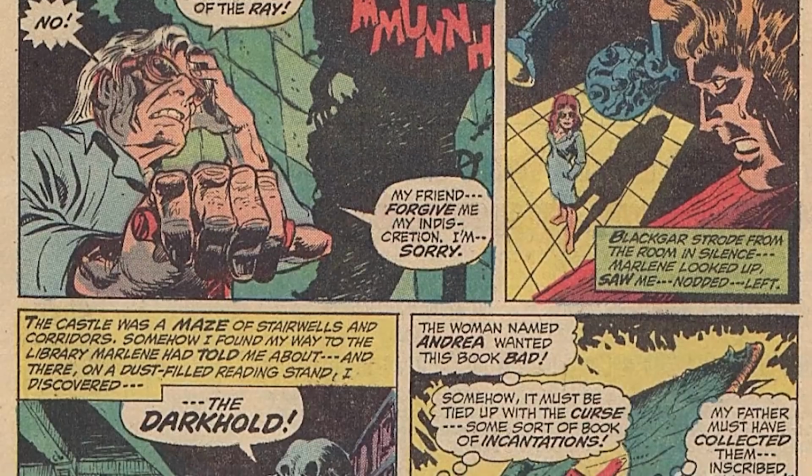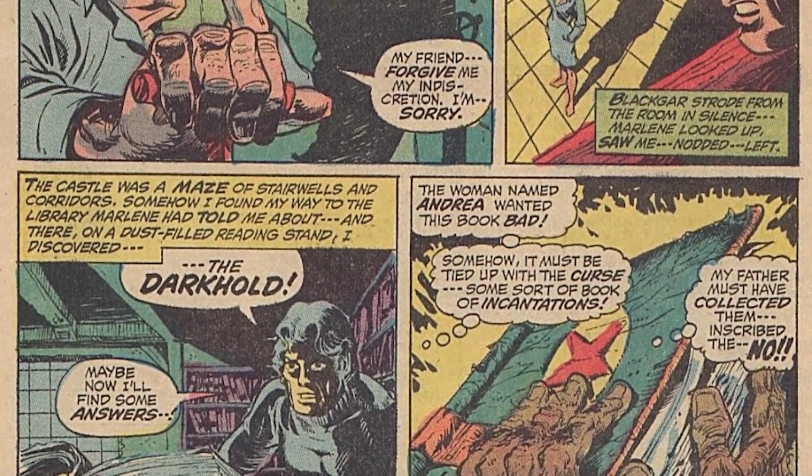So from dark comedy to Darkhold, we have number 5 on the list, Marvel Spotlight number 4. It's the third appearance of the Werewolf by Night, but the first appearance of the Darkhold. And we heard these words uttered, which is why we're seeing $320 average sales this week. It's about to get chaotic.